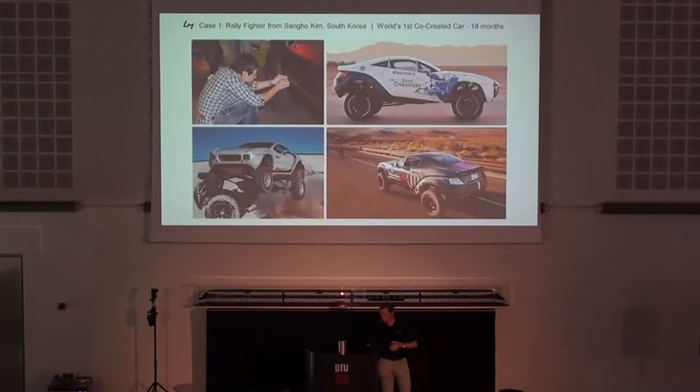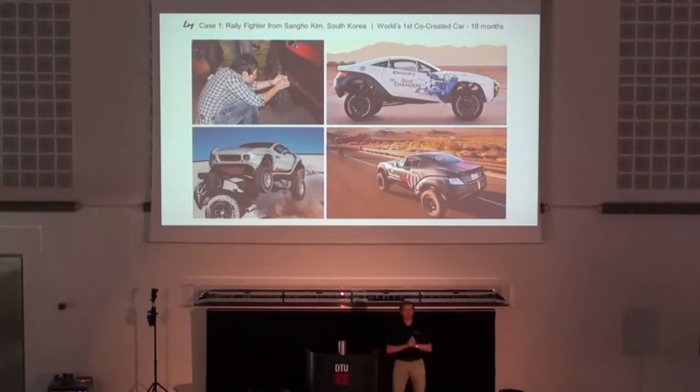Here are a couple of examples. This vehicle is called the Rally Fighter. It's a desert off-road racer. It is produced in our microfactory in Arizona. The microfactory is based there because it's in the American Southwest, in the middle of the desert, because this vehicle is meant to be used there.